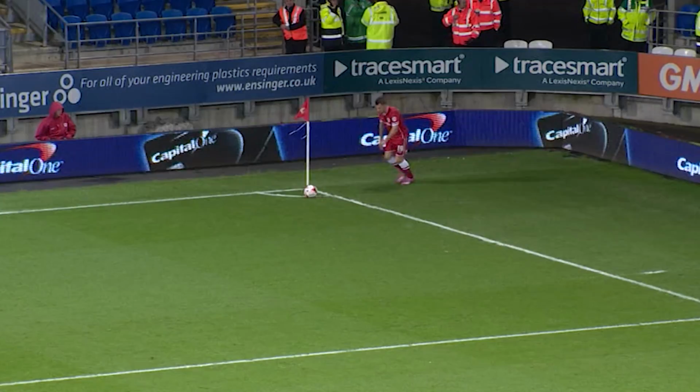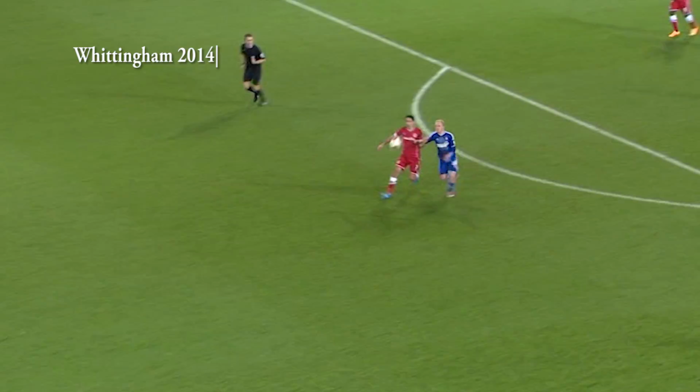Republic of Ireland international, high across goal, headed away by the Ipswich defence, comes out to Whittingham. Now can he get the shot in? He can! What a goal from Peter Whittingham!